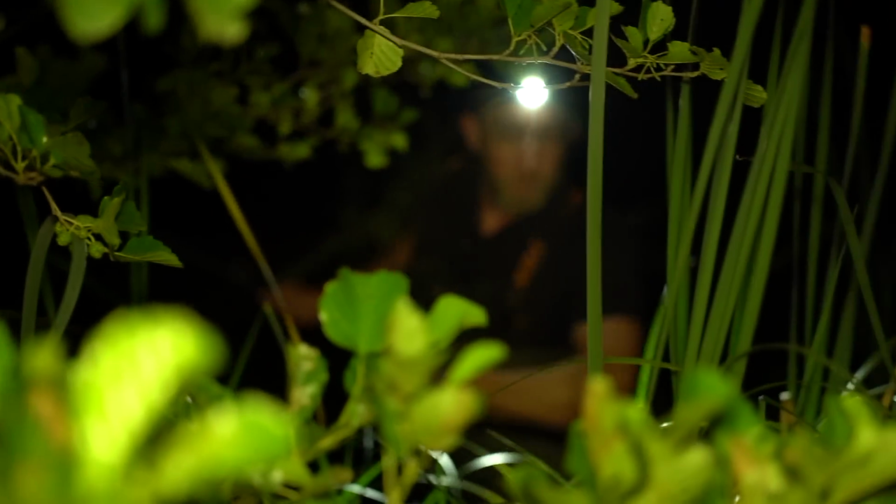Okay, well I've got the net under a massive ball of weed and we've got the carp as well. There, we got him. That could have been easier.